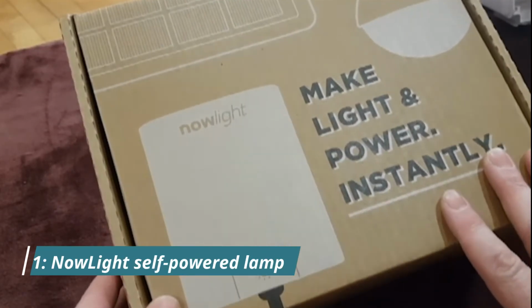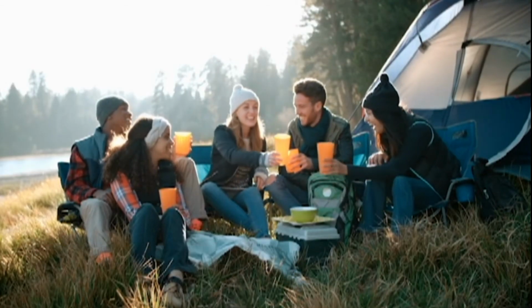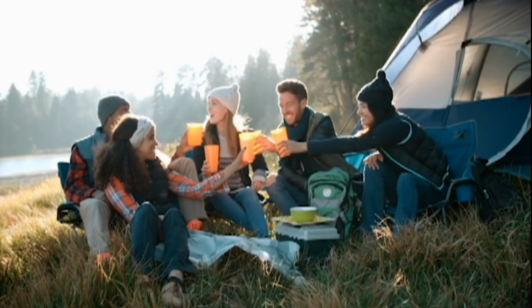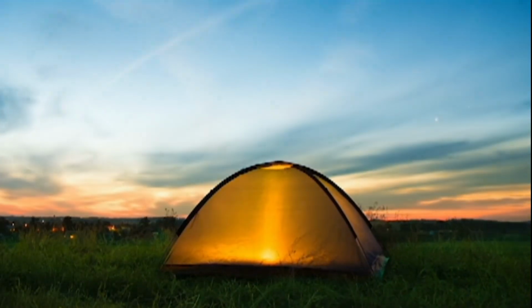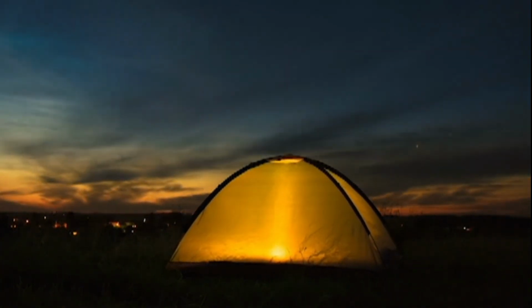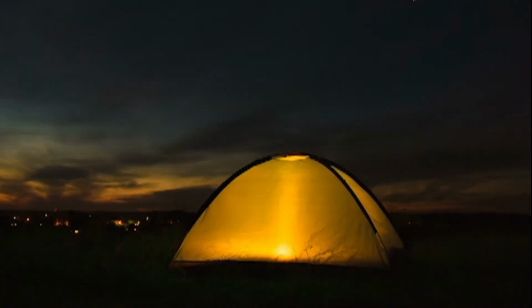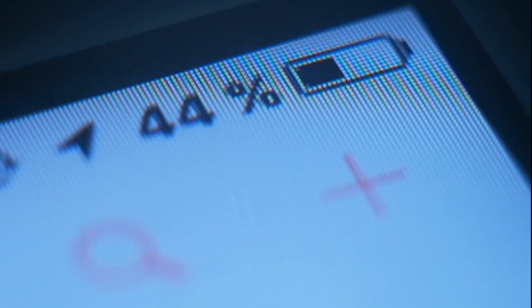1. Now Light Self-Powered Lamp. However good your camping gadgets are, it's a simple fact of life that at some point, probably the worst point, they're going to run out of juice. Rather than filling your backpack with a plethora of spare batteries, the Now Light is a hand-cranked instant charger that with a minute of tugging the attached cord can power your phone for 15 minutes.